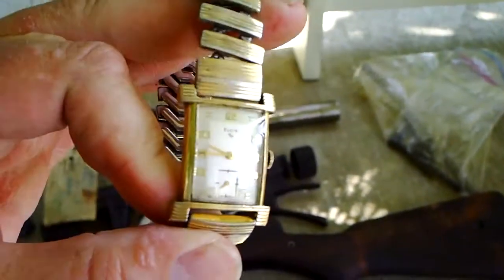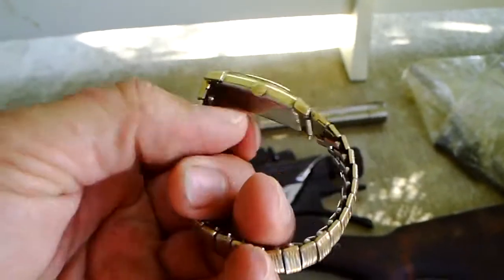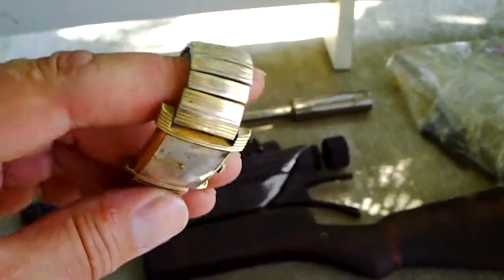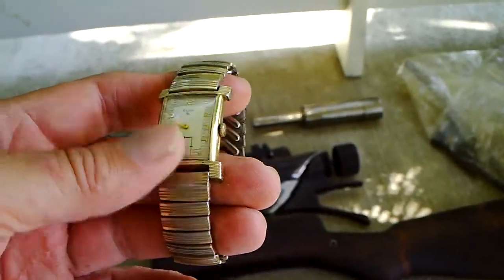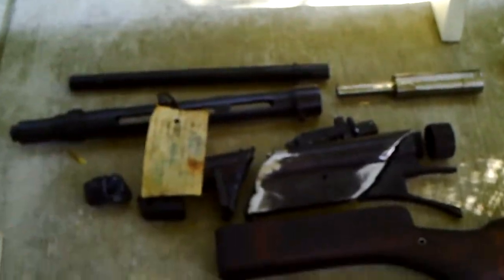Picked up a nice Man's Elgin watch. It's not working, but for $5, pretty good. Add it to my wristwatch box. I probably got about 100 of them in there.